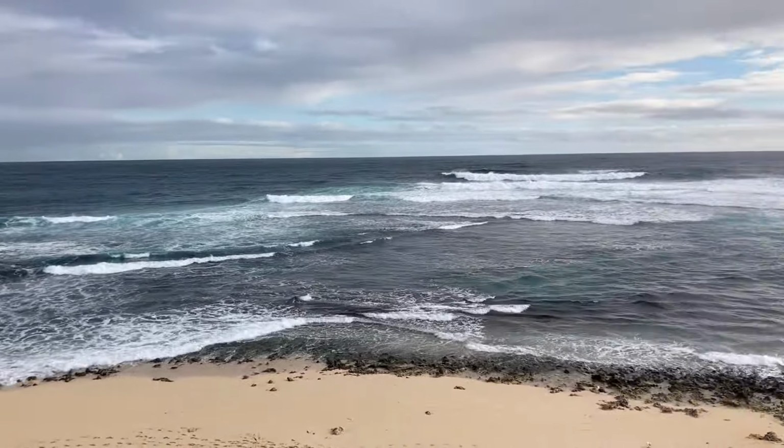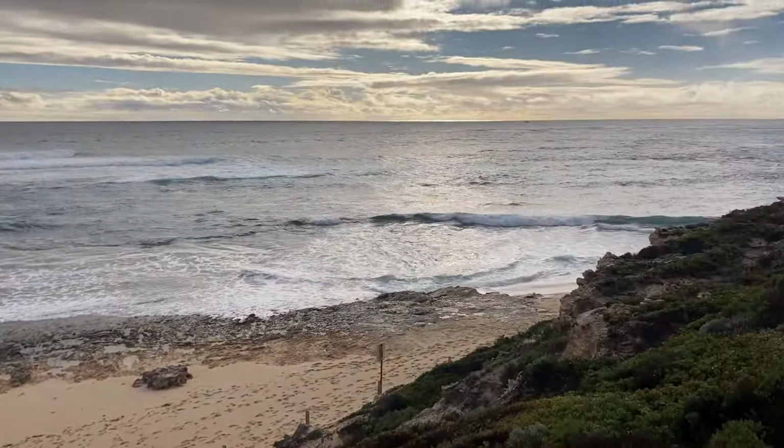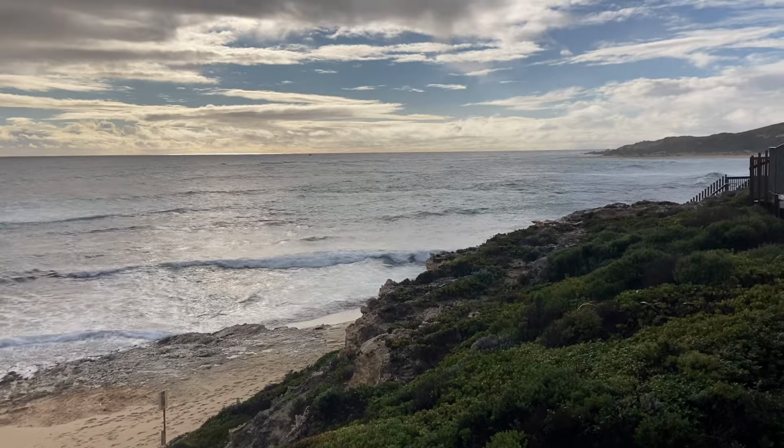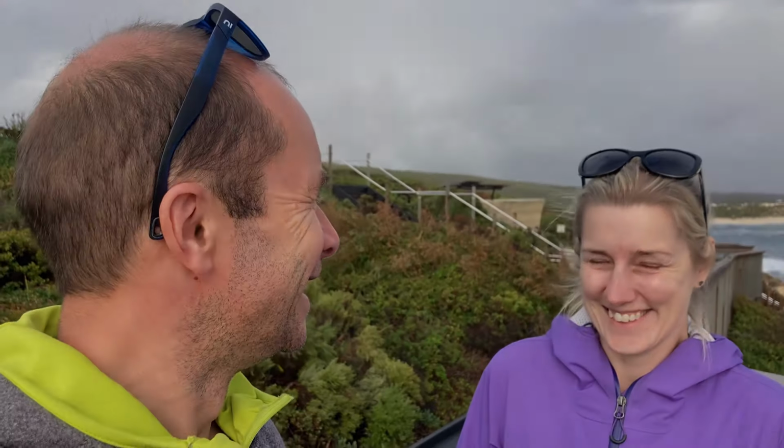Beach, Western Australia. We've made it all the way over to the west side, west coast, and this is the Indian Ocean. Sure is. There's a good surf spot here apparently as well. I think the surf waves are just around there. I'll go around. But yeah, we're all the way over now on the west coast. We've made it all the way over the country, right to the other side, which is pretty cool, isn't it?